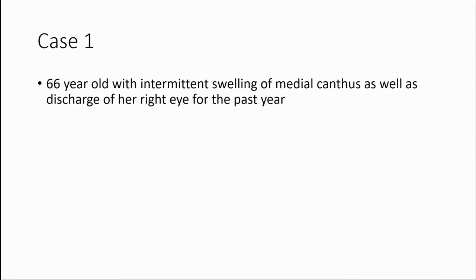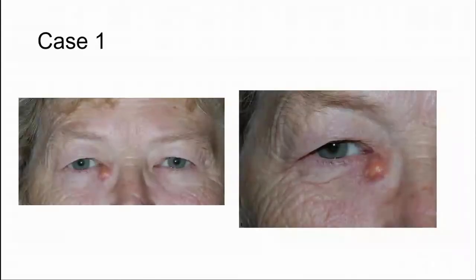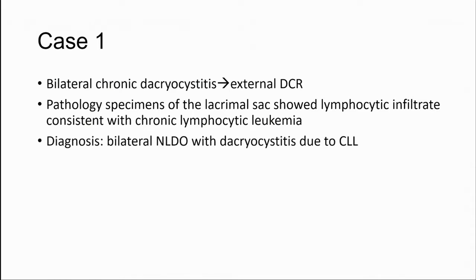So now I'm going to talk about a few of the cases that helped come to this conclusion. So this was a 66-year-old woman who had some intermittent swelling of her medial canthus. She did have a history of known CLL. And here she is with her dacryocystitis. She underwent bilateral external DCR for her bilateral chronic dacryocystitis, and the pathology specimen showed a lymphocytic infiltrate that was consistent with her known CLL. So this was her diagnosis, bilateral NLDO with dacryocystitis due to CLL.